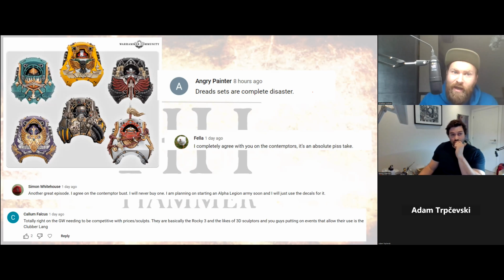Just the torso and with the non-standard. So standard shipping, I think in the UK is £3, and I think it's £6 for express shipping. Oh, okay.